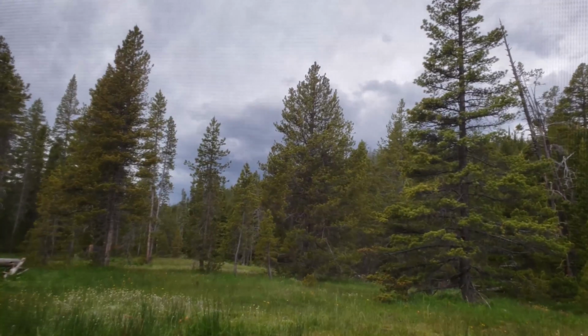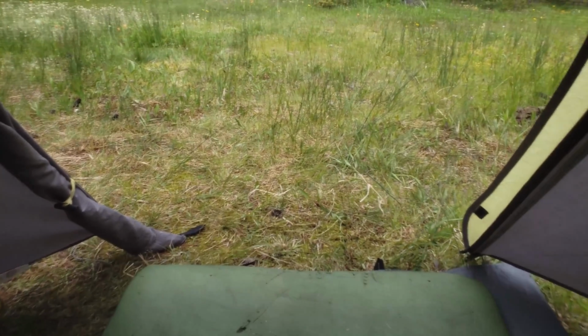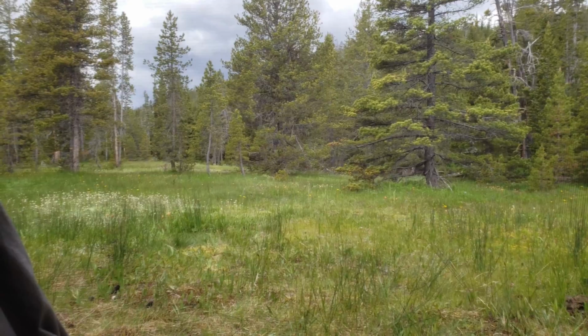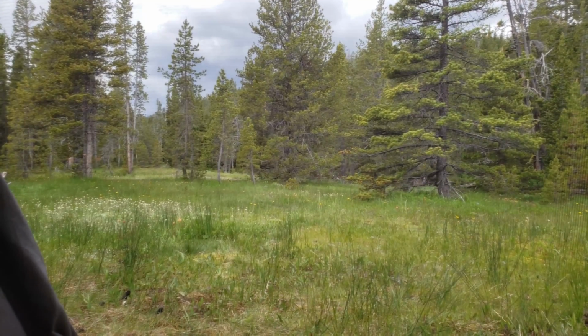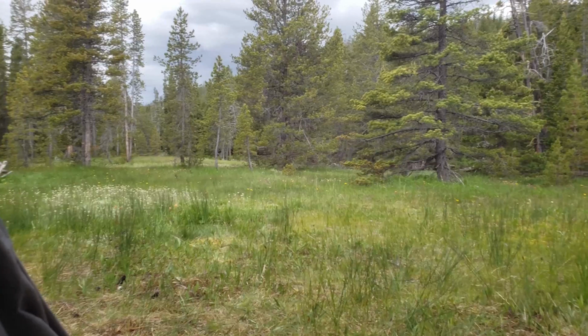Look at how dark it's getting out there. We just heard a big rumble of thunder. So we are in the tents here, taking cover, riding the storm out. Forecast did call for severe thunderstorms this afternoon, a chance of them, with maybe some damaging hail and some strong winds. I can attest to the strong winds already.